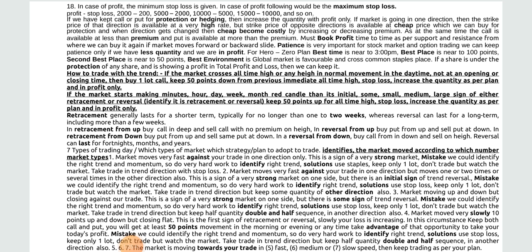3: the market moves up and down, but closes against our trend. This is a sign of a very strong market on one side, but there is some sign of trend reversal. Mistake: we could not identify the right trend and momentum, so do very hard work to identify the right trend. Solution: use stop loss. Keep only one lot. Don't trade, but watch the market. Take trade in trend direction, but keep half quantity. Double and half sequence in another direction also.